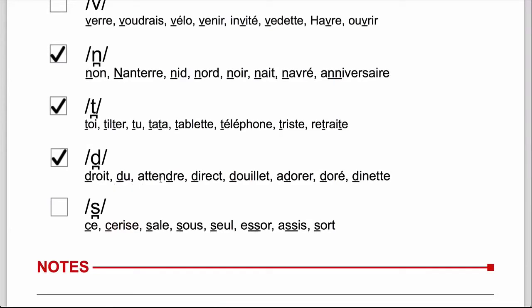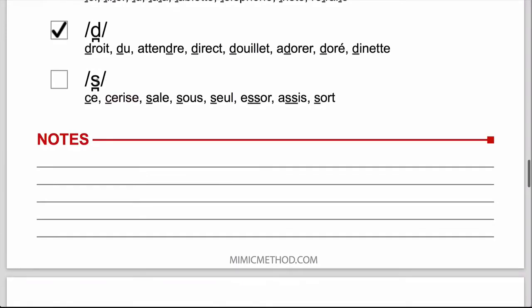Same here, droit, doux, du, attendre, direct, douillet. And same for the S, ce, cerise. You're doing a little bit deeper in your tongue when you pronounce it in French.